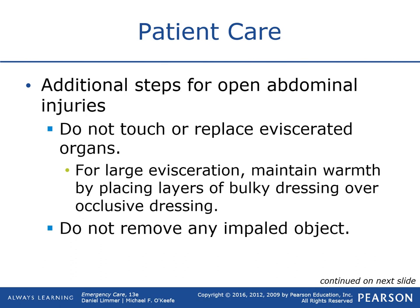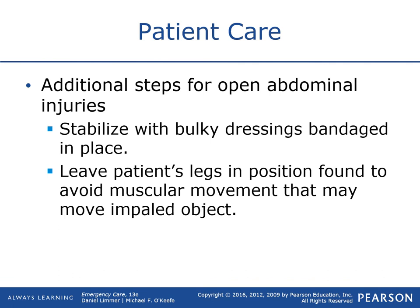Again, don't try to put anything back in. And if anything is impaled, we are not removing it. So keep any impaled object in place. If you do have anything impaled, try to stabilize it with bulky dressings and hold it in place. Leave the patient's legs in the position that they're found, because if you move the legs, you're going to contract the abdominal muscles, and that might move your impaled object.